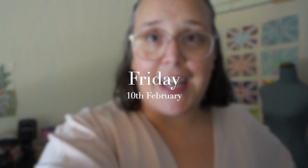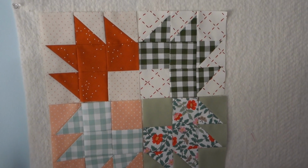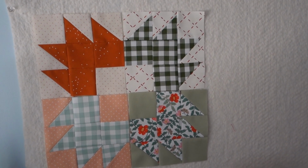Happy days. Well, good afternoon my friends, and happy Friday. It is, yes, the next day, and I managed to finish a few of the units for my new quilt, and I think we're onto a winner. I'm not sure, but I think. But yes, these are the first 3 little units I did yesterday, and I like it.